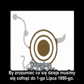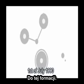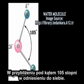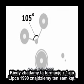To begin to understand what is going on, we need to step back to 1990. We have the following formation. In a normal molecule of water, the 2 hydrogen atoms are connected to the oxygen atom at approximately 105 degrees in relation to each other. When we examine this 1990 formation, we find the same angle.